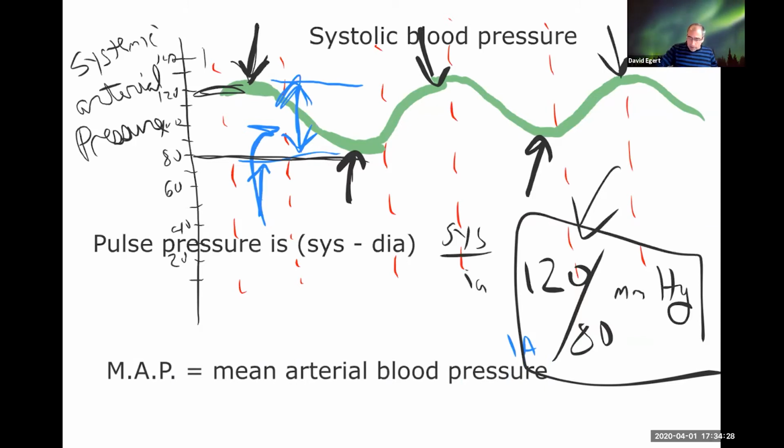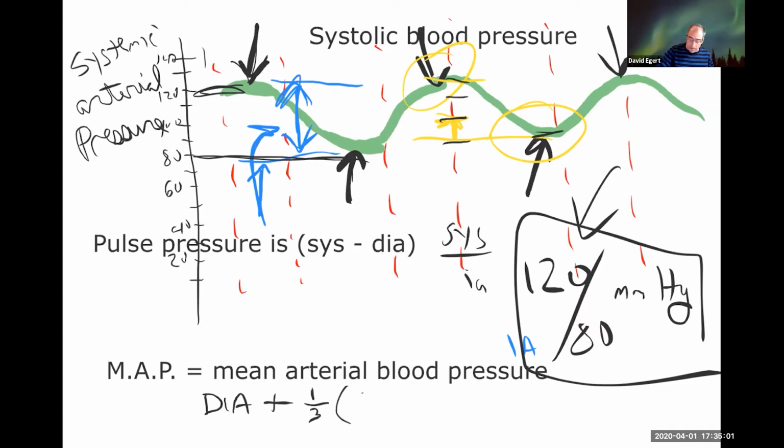And the mean arterial blood pressure, you might think, oh, it's just an average of these two, but it's not, because the pressure spends more time down closer to the diastolic than the systolic. So it's actually 1/3 of the way up. The mean arterial pressure is going to be the diastolic plus 1/3 of this distance here. So it's 1/3 of the systolic minus diastolic, which we also said is known as pulse pressure.